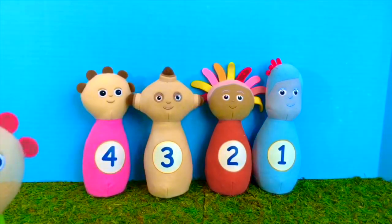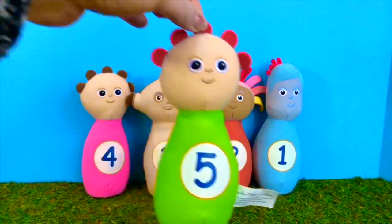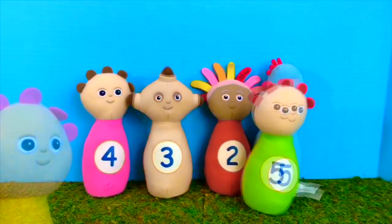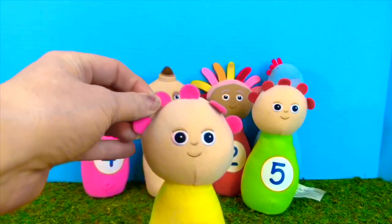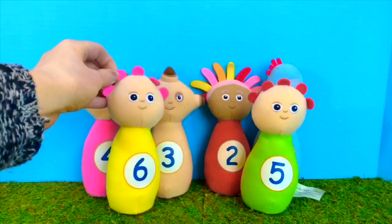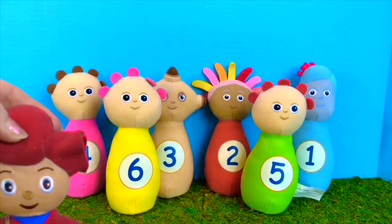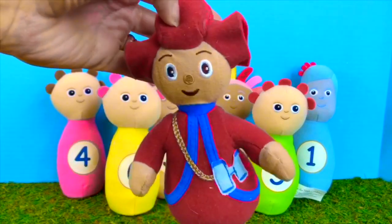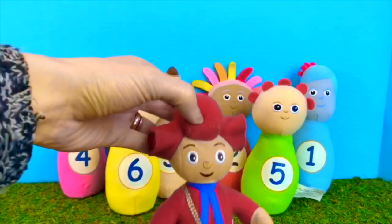We have two more Tumbly Boos. Here's a green Tumbly Boo with the number five. And I think the red hair Tumbly Boo is Un. Ooh. And finally we have Eee, who is yellow with the number six. Now I have one more soft character. Who is it? It's Mrs. Pontypine. And she has her binoculars. She is going to go look at the birds and the trees.